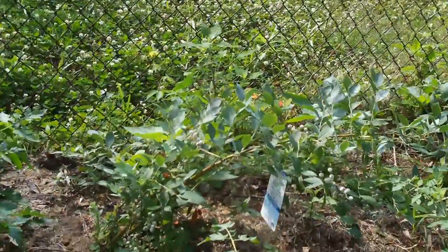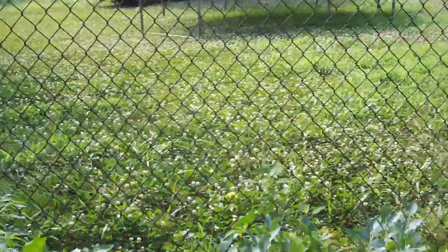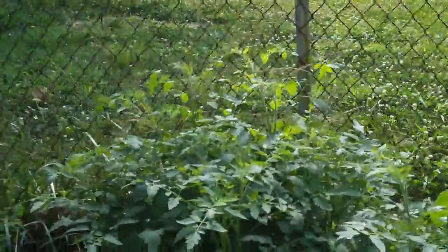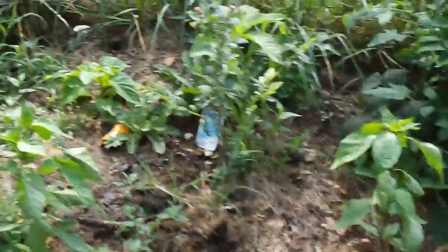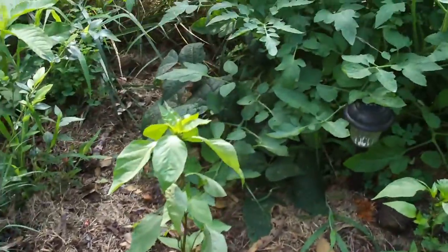There's another blueberry bush. They're all different kinds, and you want to plant them pretty far apart because they shoot up runners, and so you get double your bushes in a couple of years. And these are my pepper plants, man. They're finally starting to look like an actual plant. I'm so late on that.